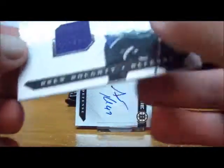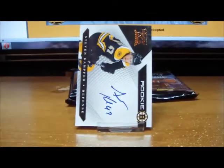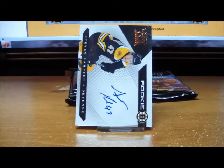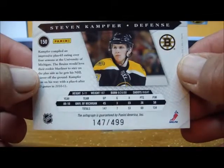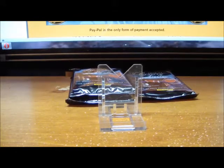For the Los Angeles Kings, we have a jersey card of Drew Doughty, 484 of 599. That box has been hauling. I hesitate between Luxury and D. I don't know what you were typing in there, Al. For the Boston Bruins, we have an autographed rookie card of Stephen Kampfer for Boston, numbered 147 out of 499 for the Bruins, and Roar's Daddy 2.